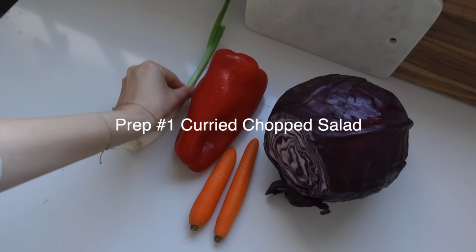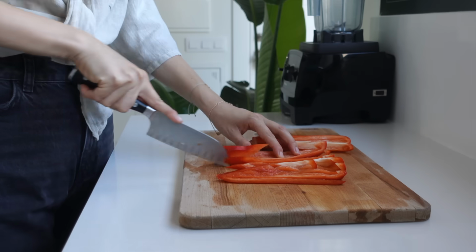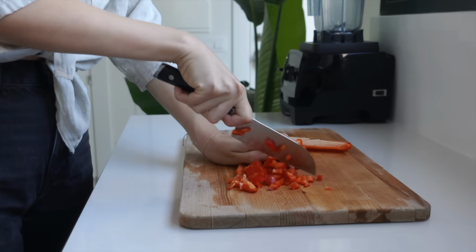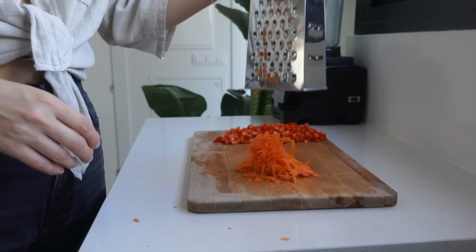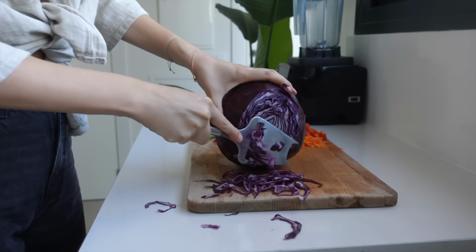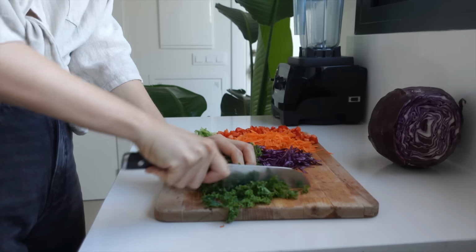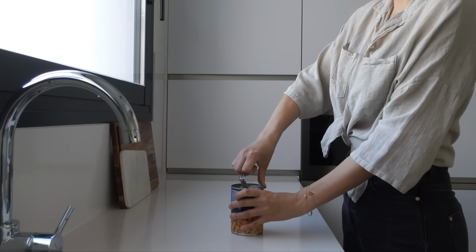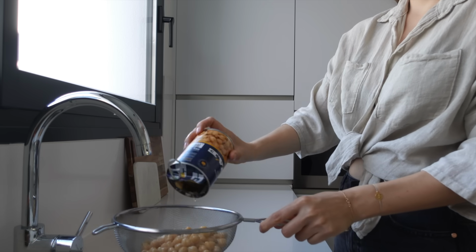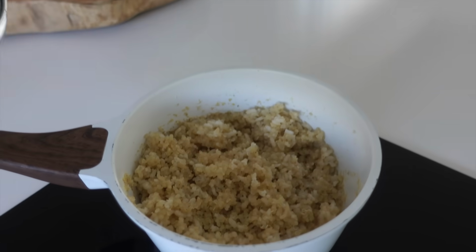The beautiful thing about this salad is that you can switch out the veggies to the ones that you like. It works with pretty much anything because the dressing is gonna make everything pop. But I'm using a red bell pepper, carrot, some red cabbage, and also some raw kale, cilantro, and scallions. For protein, I'm using chickpeas. You can also use lentils or tofu, and I've also boiled some quinoa.